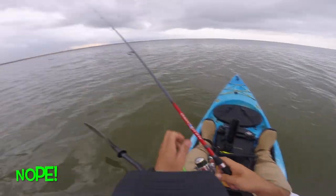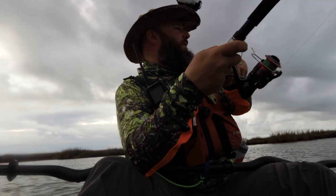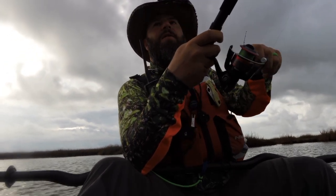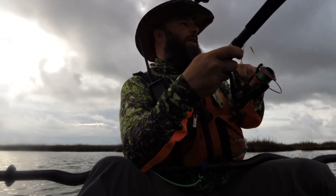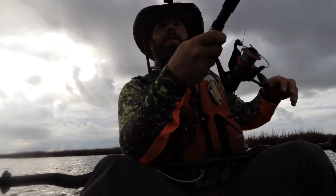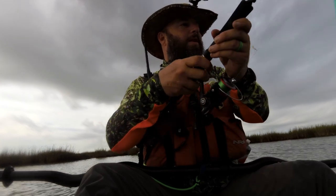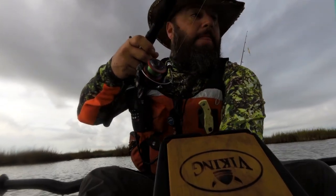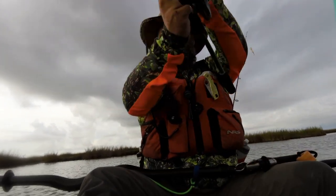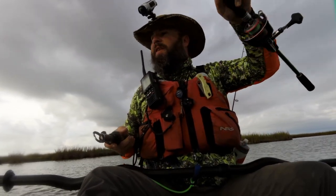Hopefully he's catching some fish too. Chasing these redfish all over the shallow. Watching them back. Rolling in this super skinny water. Came across this flat and they were straight up backing in this flat.